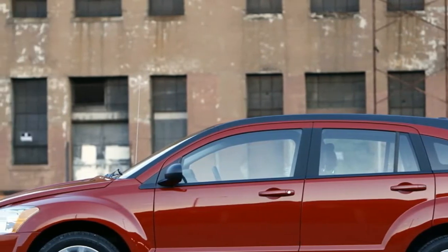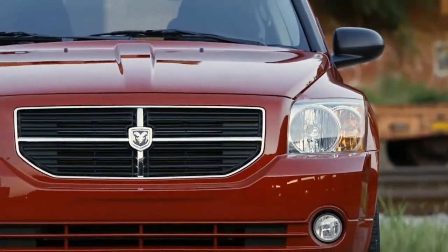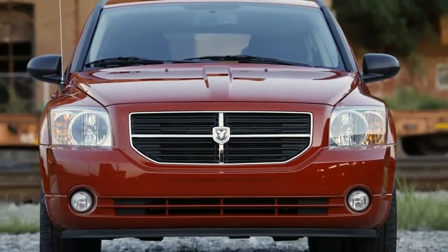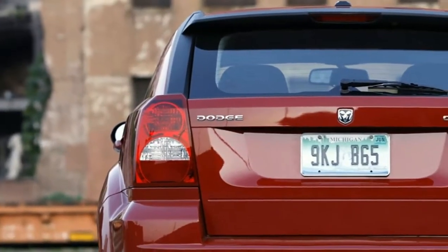exterior any favors. Around back, the Caliber is a study in hard edges with protruding tail lamp housings, a recessed hatch and a squared rear valance. The view is certainly beginning to show its age.